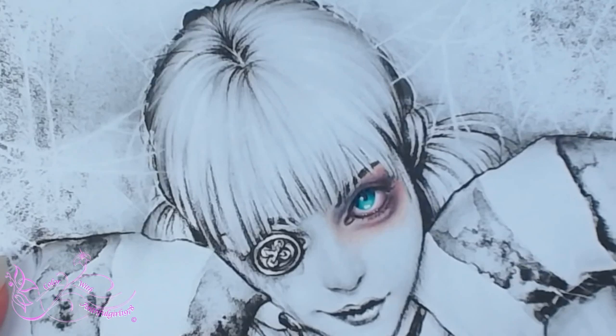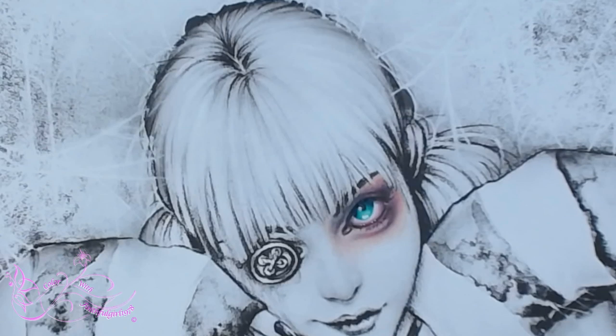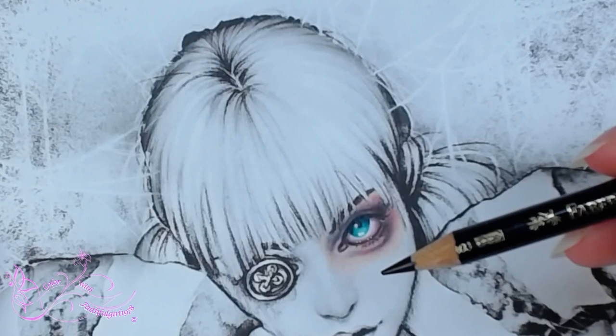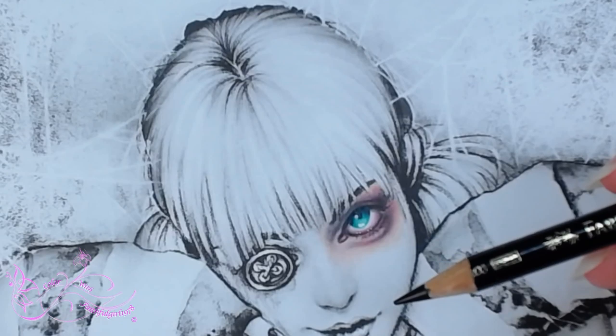Shh, noisy cat. That's Polychromos, Katrina. Faber-Castell Polychromos. Okay, you need to stop playing with stuff, please. I'm busy. We're working here, madam.